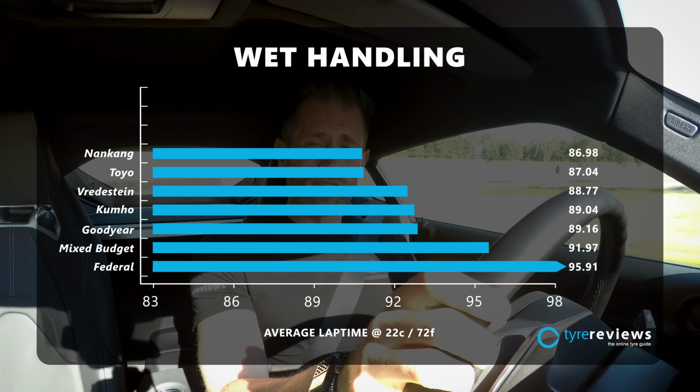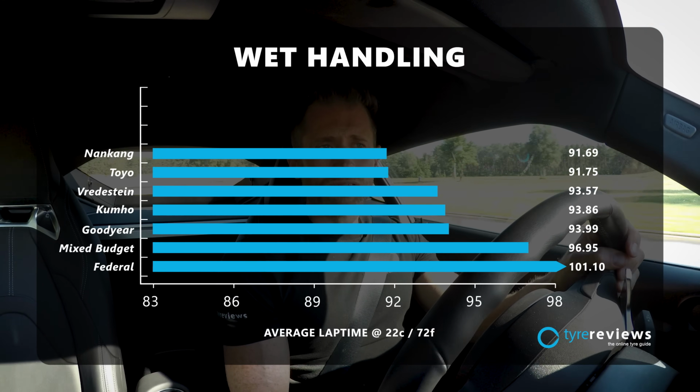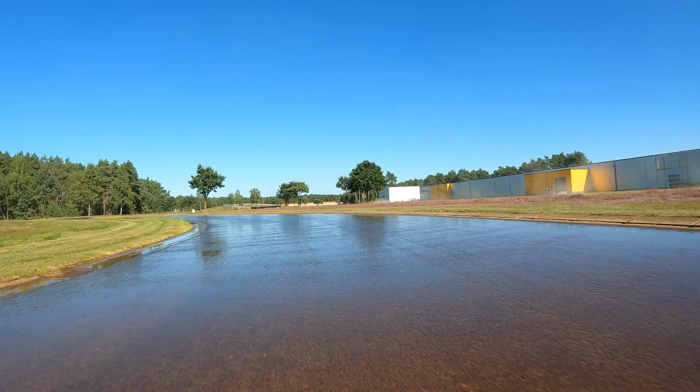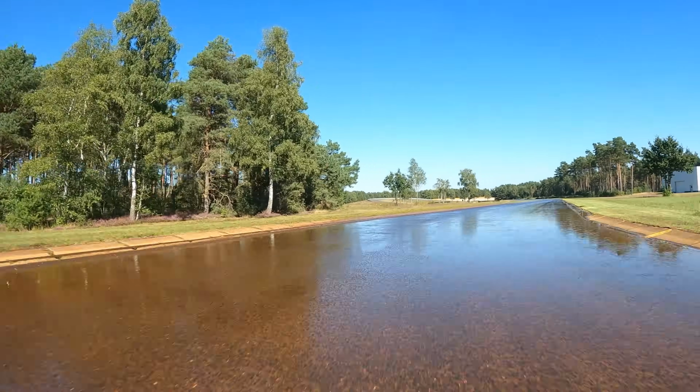The surprise of this test for me, when going through the data after to work out what was what, Nankang came 4th. And it wasn't even like a surprise 4th, it was 3 very consistent laps to get it a lovely 4th place. Where was this tyre strong? Well, it wasn't really the grip, it was how friendly it was. It was like driving a nice warm bath, which is a bit of a weird analogy, but you just felt like you could push on. It had no problems at any point, there was no surprises, and it was just like a friendly thing. So well done Nankang for that respectable 4th place in wet handling. I'm genuinely really impressed considering it is one of the cheaper tyres on test.